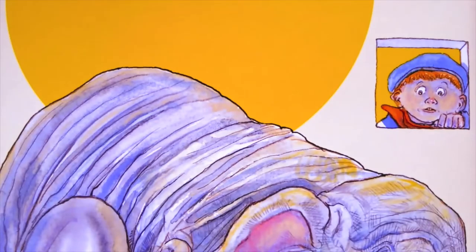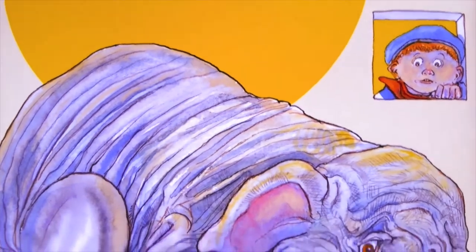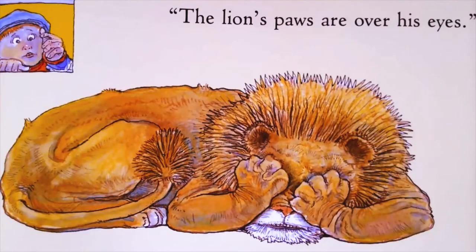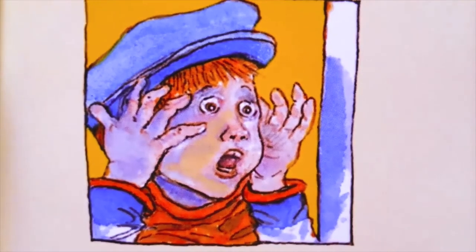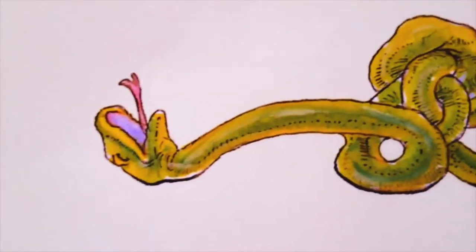The sun rose in the morning on a very tired zoo. What can be the matter? Cried the keeper. The elephant is still lying down. The lion's paws are over his eyes. The eagle isn't screeching. Oh, dear me! The animals must be sick. And he hurried away.